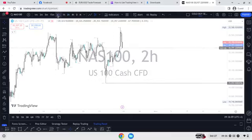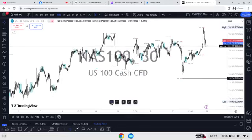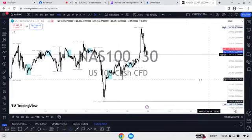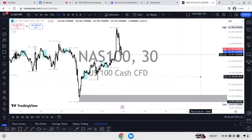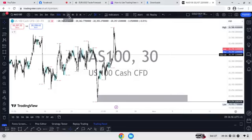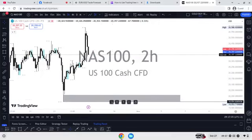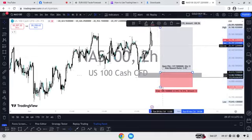Let's go to the 30 minutes time frame. That's a problem, you see. If we are to buy, it has to come all the way down here for me to be involved. Yeah, I don't like this. So my idea would be waiting for this index to come all the way down here so that we can look for buying opportunities to the upside. And if you ask me, that looks very far. But that's the only time I would want to get involved on Nasdaq, if it came all the way down to this area.